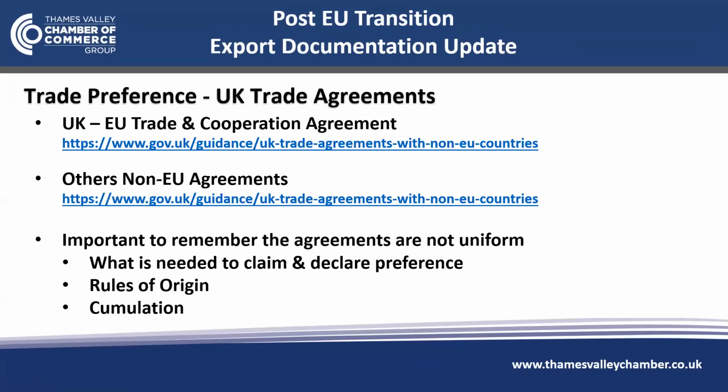So, trade preference and UK trade agreements. We've had hundreds of inquiries from companies here at the chamber in relation to trade preference. This is a significant part of what has changed since we left the EU. And the issue we have is that not all trade agreements are the same. They don't work by the same rules. So we have left the EU now officially after a few false dawns, and we now have the UK-EU Trade and Cooperation Agreement in place.